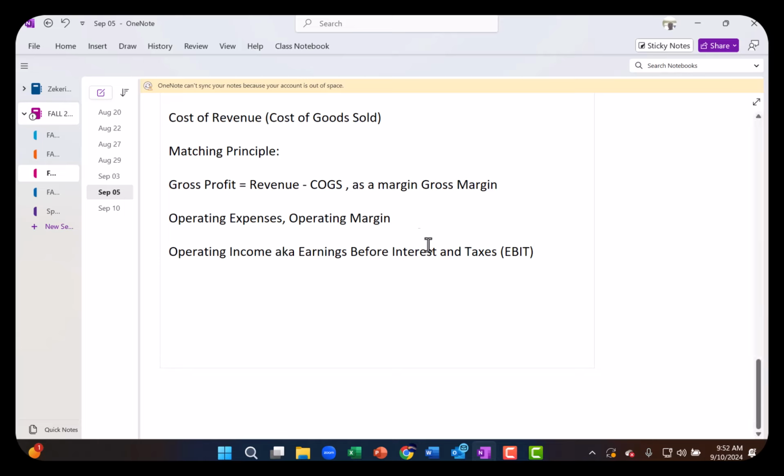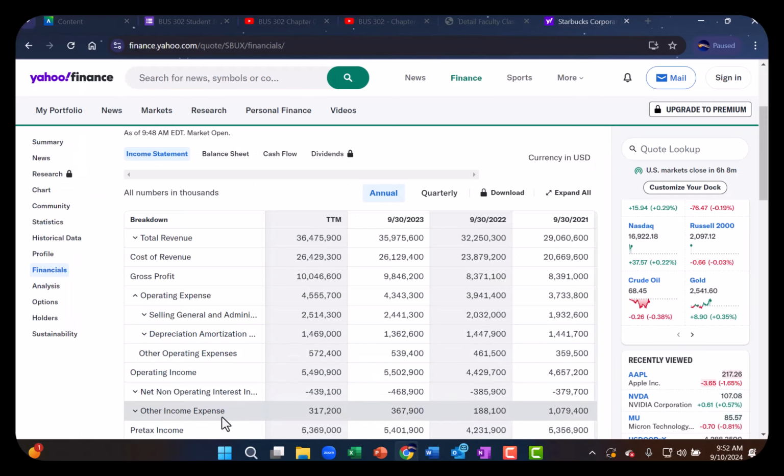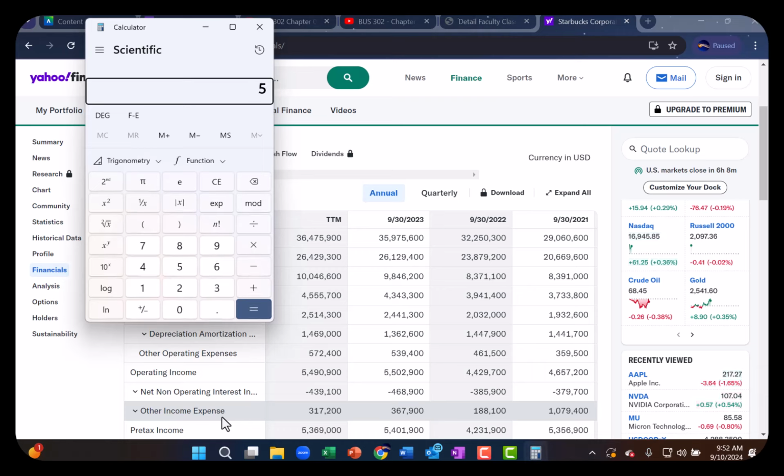For example, what's the operating margin, which is EBIT divided by revenue? Let's look at what that was for Starbucks. 54.90 divided by 36,475. So before we have to worry about interest payments and taxes, Starbucks keeps about $15 out of every $100 worth of cappuccino they sell.